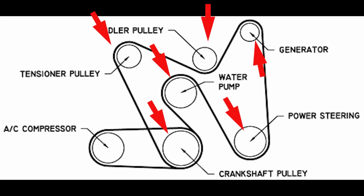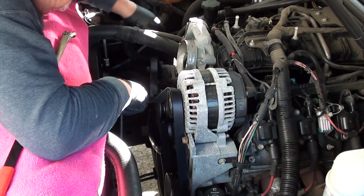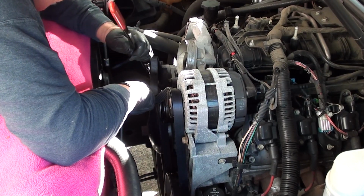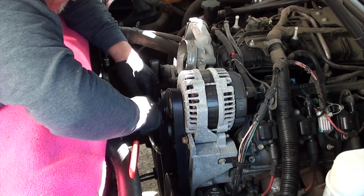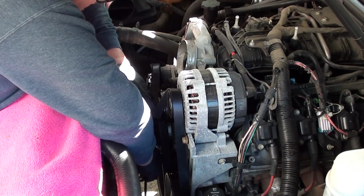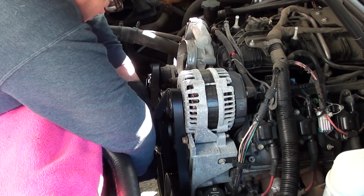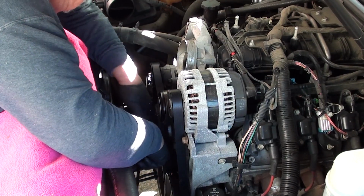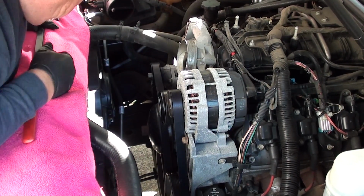Then you're going to put downward pressure, so it's going to wrap around the idler pulley. You'll notice you can't get it around there. So at this point, you're going to put your wrench into the tensioner on the left there and turn it clockwise. As you're turning it clockwise, you'll be able to slip the serpentine belt around that idler pulley. Once you got it in there, turn your wrench counterclockwise and everything will get tightened up. And you're done.